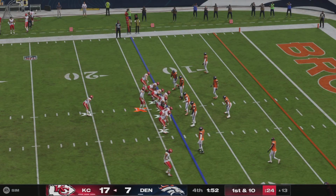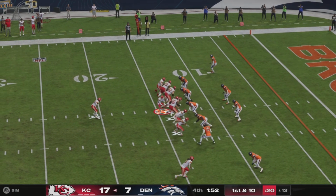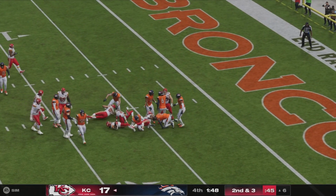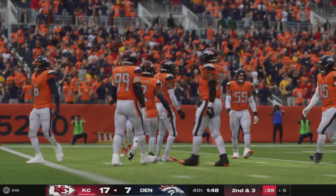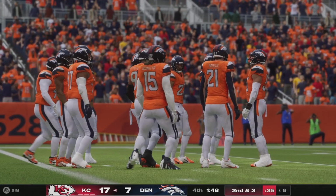From the 13 now, they work on 1st and 10. On the handoff, it's Pacheco. And power running here down to the 6-yard line. Now the Broncos will use their 3rd and final timeout as they'll talk things over prior to this upcoming 2nd down play.